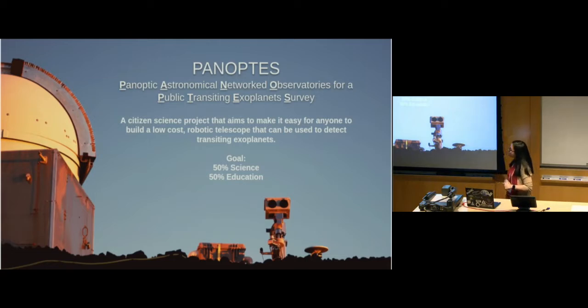It's called Panoptis. It's a citizen science project. There's Panoptis long acronym. It's Panoptic Astronomical Network Observatories for a Public Transiting Exoplanet Survey. We are building robotic telescopes, low cost, so that we can have citizen scientists and anybody interested who want to find exoplanets. I do want to point out the first P in Panoptis is Panoptic. Panoptic means all-seeing. And we want people to be able to build these instruments and put it anywhere in the world.